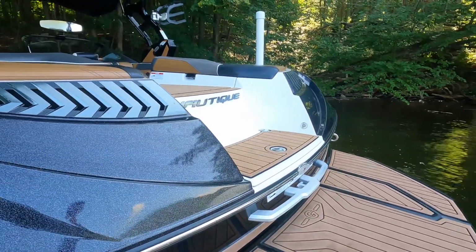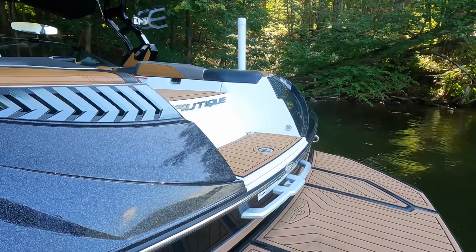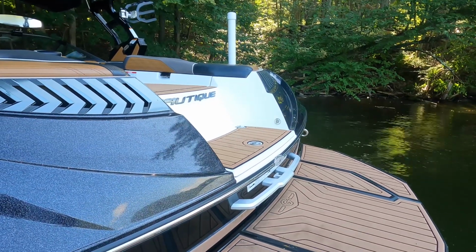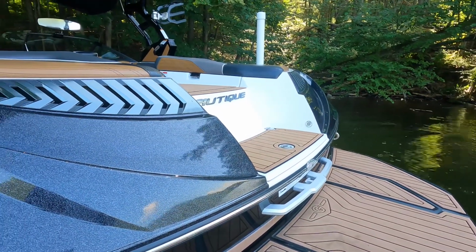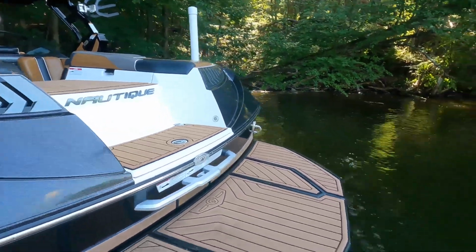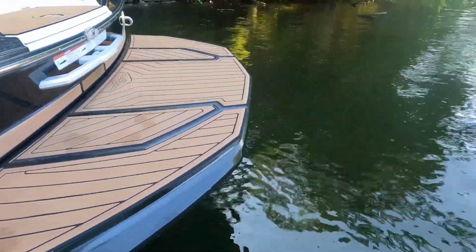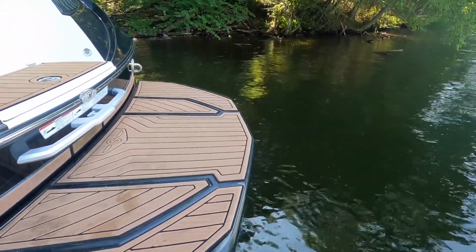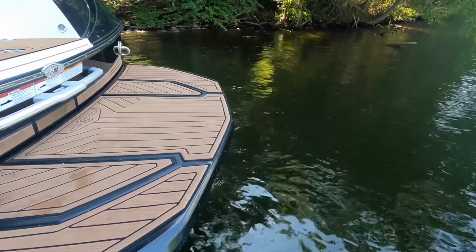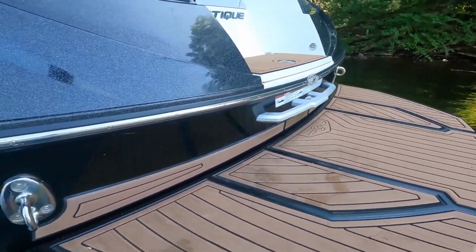Prior to me having it, it was kept on a very similar Sunstream lift like this, and it had a big Sunbrella cover that went over the boat. So it was kept very nicely and not a lot of sun damage. The platform shows typical wear like these platforms do over time. Just a few little scratches and marks and a few tiny scuffs along the back, but overall not bad.